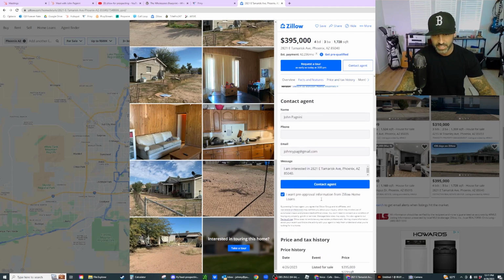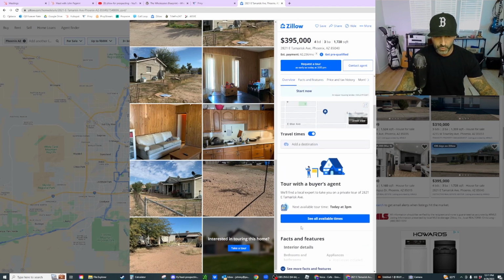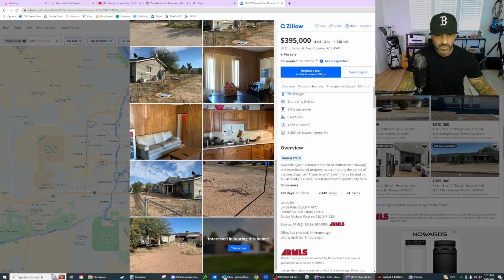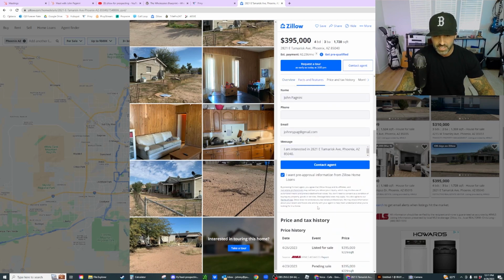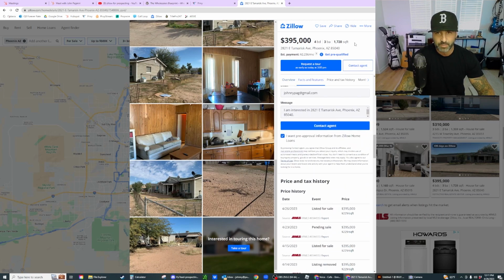I had a property like that, put her under contract at $340. It looked like a lipstick flip. Had somebody go out there and take a look at it, and there was all kinds of problems. The roof had to be replaced, and I had to drop the purchase price by like $70,000. And the seller didn't want to do that, so we ended up having to cancel the contract. So those types of things can happen with these types of properties.